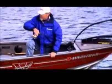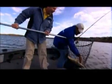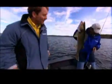That's right. This is a big fish. I'm going to need a net, man. All right. Get down there. There he is. Get her, man. Get her. Oh, yeah. Okay. Woo-hoo. Look at that. Yeah, baby. I told you. Look at that. This, by anybody's standards, is a big walleye. Look at that.